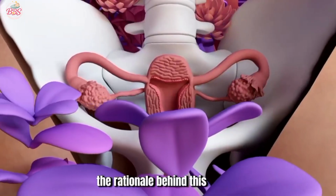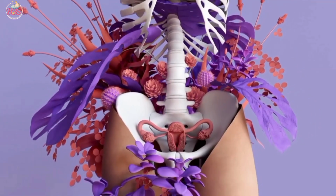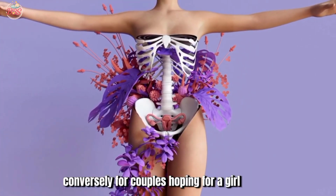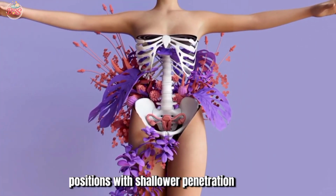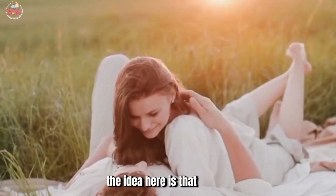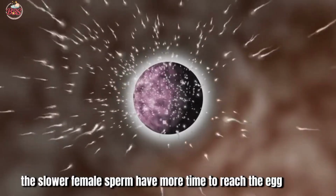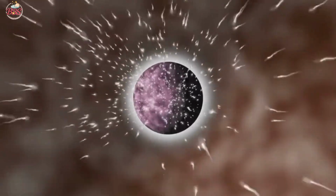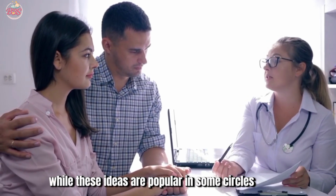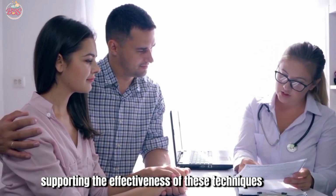The rationale behind this is that deeper penetration deposits sperm closer to the cervix, allowing the faster male sperm a head start on their journey. Conversely, for couples hoping for a girl, positions with shallower penetration, such as missionary, are recommended. The idea here is that by depositing sperm farther from the cervix, the slower female sperm have more time to reach the egg, potentially outlasting the faster male sperm. While these ideas are popular in some circles, it's important to remember that scientific evidence supporting the effectiveness of these techniques is limited.